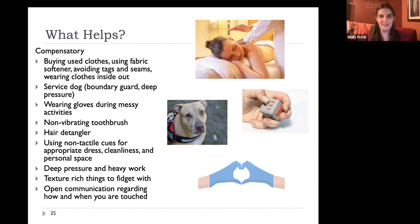This is actually a newer one for me. I learned from my friend who has a service dog that they can be trained to do boundary guarding. So in crowds, they'll put themselves in between you and other people, so you're not as likely to get bumped into. And then they can provide that deep pressure, kind of like a big bear hug, by crawling on your lap or your chest. Just as if we needed more reasons to love dogs.